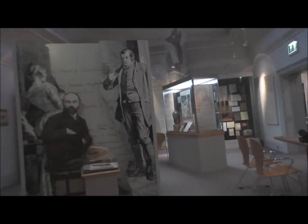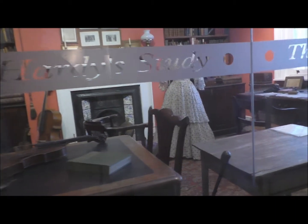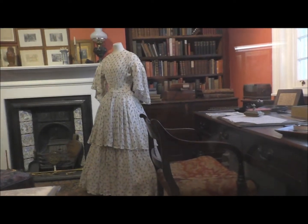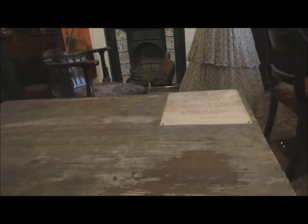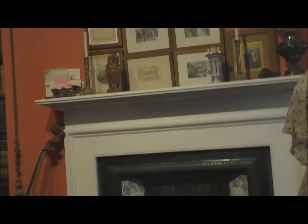Because there's a bit on the writers, including Hardy, who is the main famous person around here. So they've got a replica, and lots of the original bits from his study. Including clothing, the little desks that he would have used, fireplaces, items on the mantle.